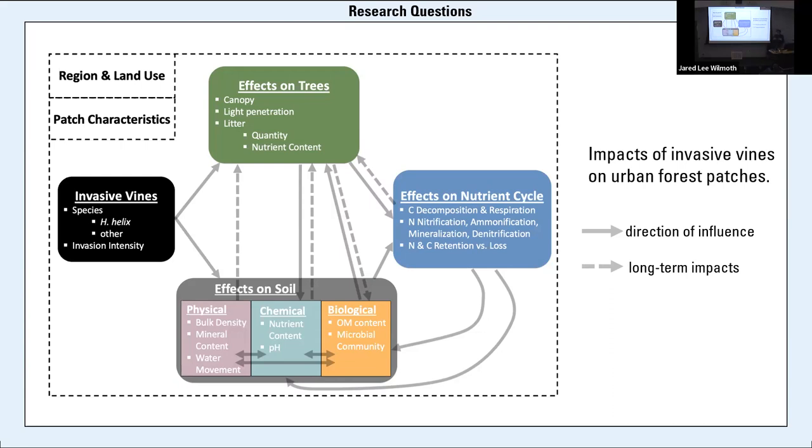English ivy has this ability to affect trees directly in their canopy and what litter they drop, and the quality and quantity of that litter. They also have the ability to affect soil in multiple realms, in their physical, chemical, and biological components. These effects on soil and trees interact with each other over many different periods of time, and ultimately affect the nutrient cycling in the overall system, which has some severe feedbacks back into soil health as well as into tree growth.